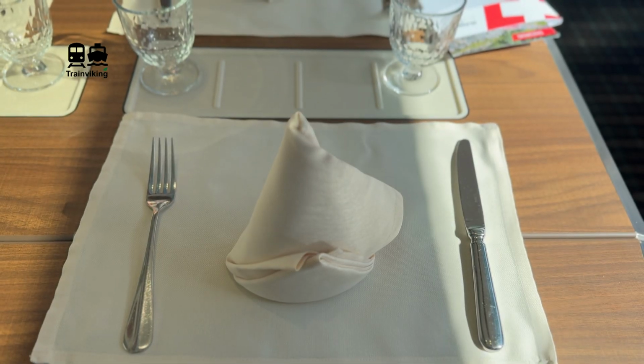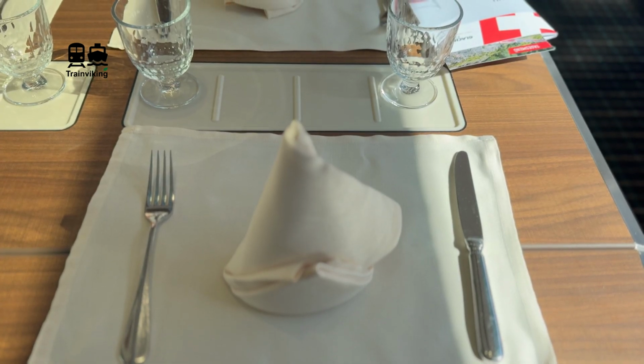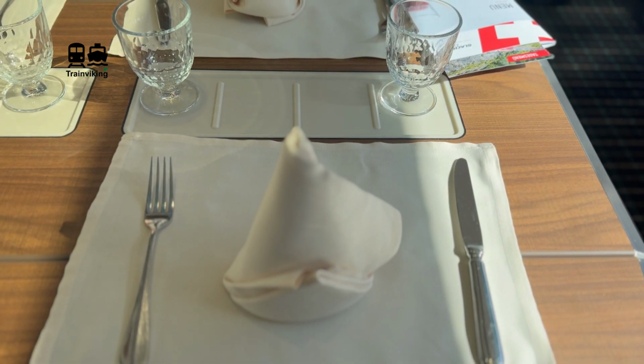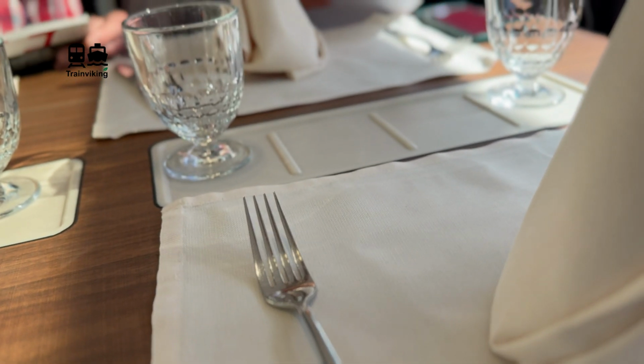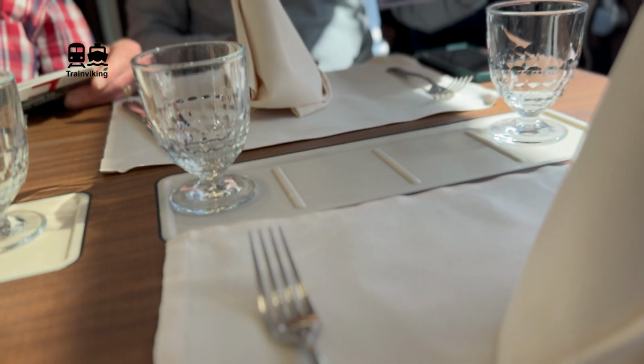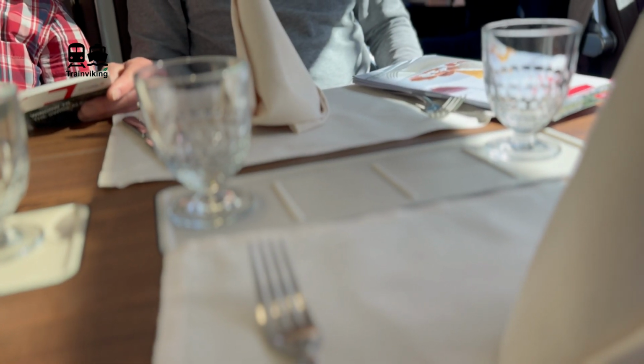When we came on board of the train, the tables were made. Well, you have to pre-book this in advance. This can also be in second class, this specific shot, but it was really nice. I mean, there's just something fancy about eating on board of a train, and especially if it looks like this at the moment you board the train.